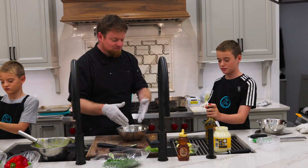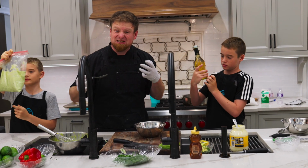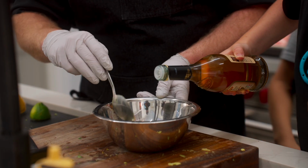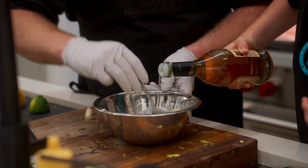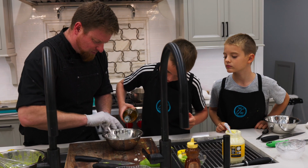Now it's time for our slaw dressing. River and I, we threw in some mayo. Go ahead, pour some of this white wine vinegar. It's gonna be really tart, really great for our slaw. Just start easing in there. I don't measure. All right, we're gonna just kind of loosen that up. Our slaw dressing, keep going, beautiful.